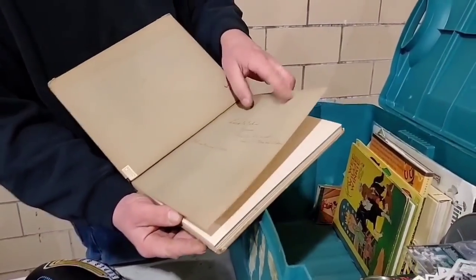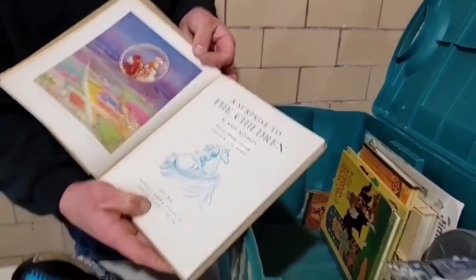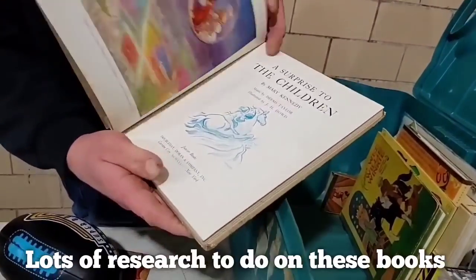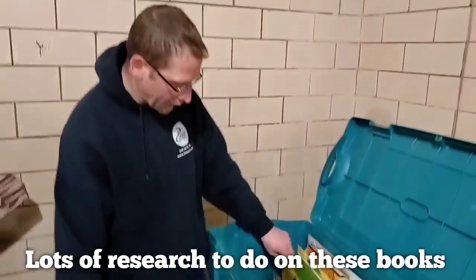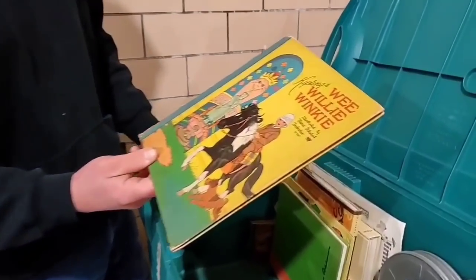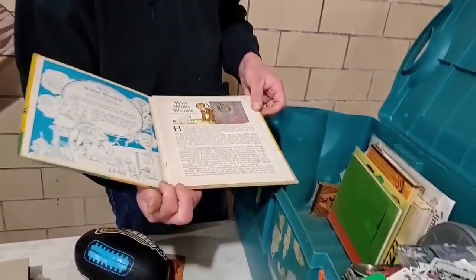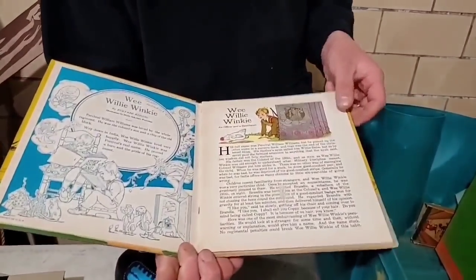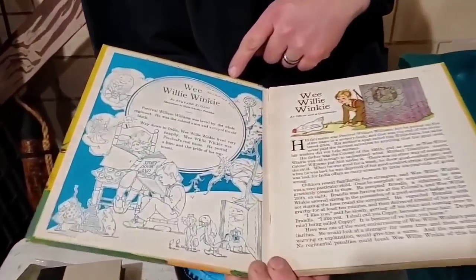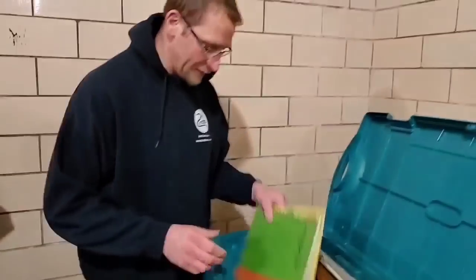These old books like this right there. 1933 Christmas. 1933. Man, there's so many old books. Wee Willie Winky. That's what the kids used to call you, right? Hey, Wee Willie Winky. Say that 20 times fast. 1932 says here. That's what someone wrote in there, so I'm assuming it's probably there or before 1932.